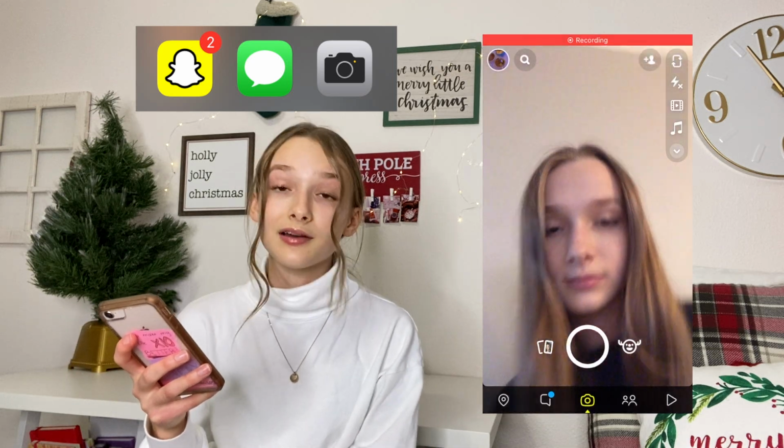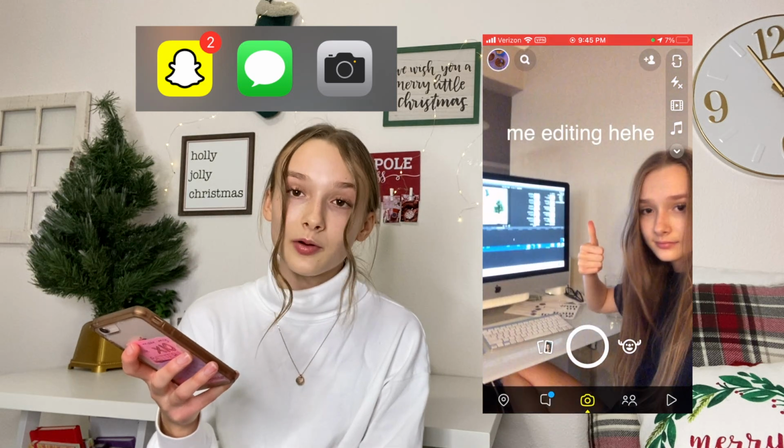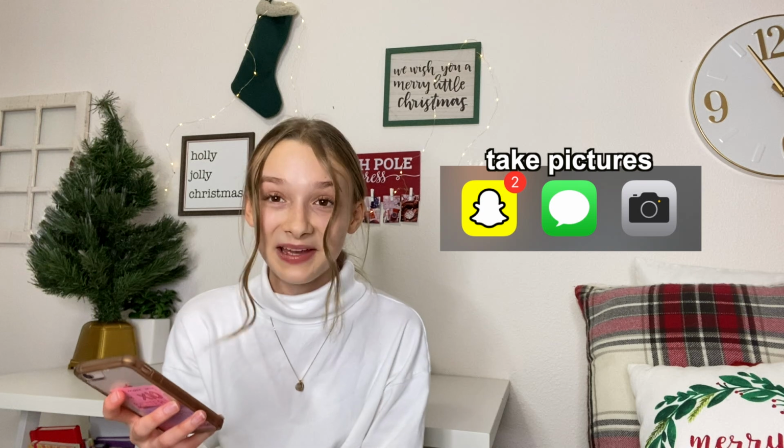The bottom row of apps, pretty standard. These are the apps I definitely use the most. We got Snapchat on the left, we got iMessages, and then we got my camera, all things I need easy access to, to respond to people and just take pictures in the moment.